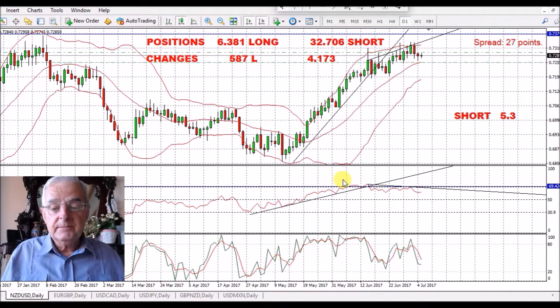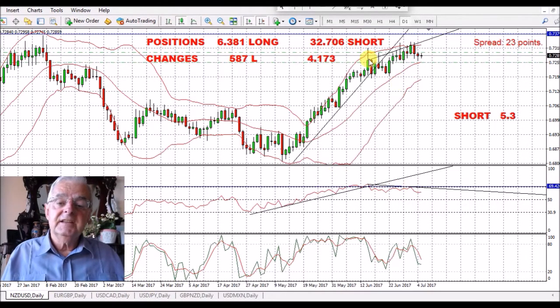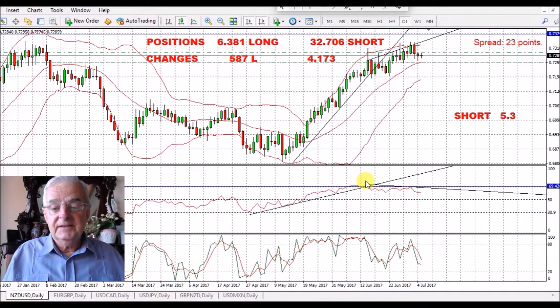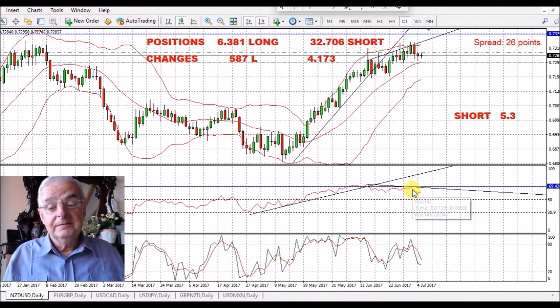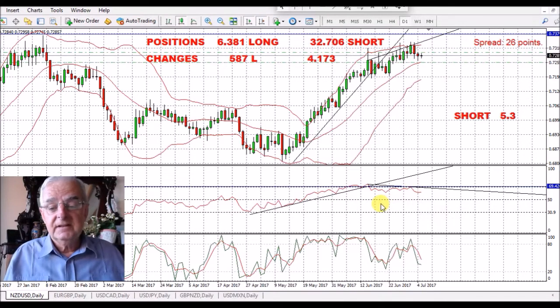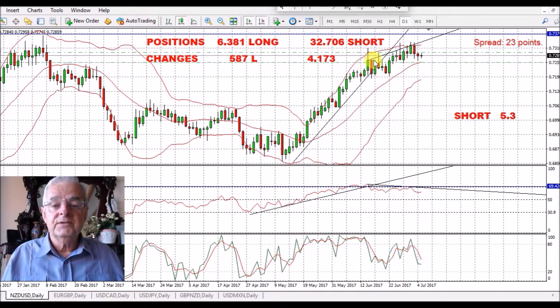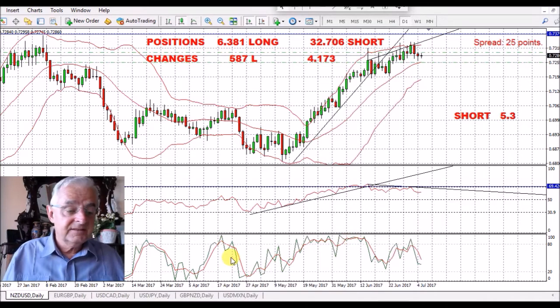As I mentioned before, we have divergence on the RSI. The candles have gone up, the RSI has gone down, although it's only slight. It is divergence. It shows sentiment. Also, where the trend line broke the RSI, that puts a resistance level in, because that was a failure of it on the way up. So we put the blue line in because that is resistance.